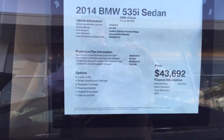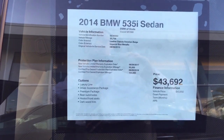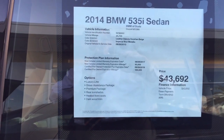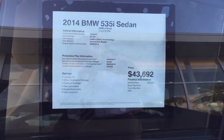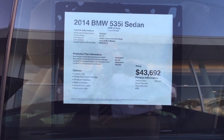Premium assistance package. That's the backup camera and the backup sensors. So those sensors would beep when you back up. And once you get within 1 foot of something that you may hit, it's going to beep at a solid tone so you'll know exactly where you're at. The premium package comes with a nice moonroof. So it's great for Florida, especially at nighttime, a beautiful night out, you can enjoy that. And of course the rear sunshades, that's for privacy, along with keeping the heat down in your car.